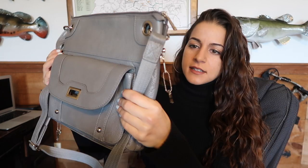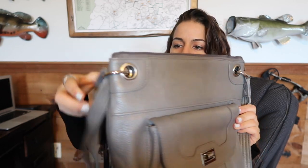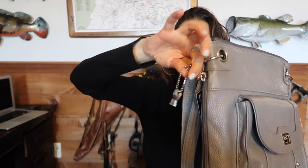When I got this bag and I was kind of exploring its features and everything, I kind of freaked out when I found this one. It has these 2 keys right here, and I thought that that was just like a decorative little keychain. It also has it on the other side, right here. That's not a decoration.